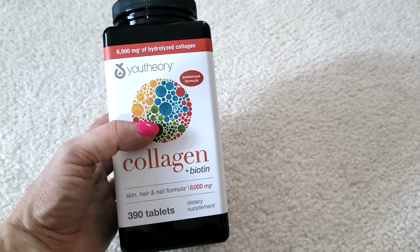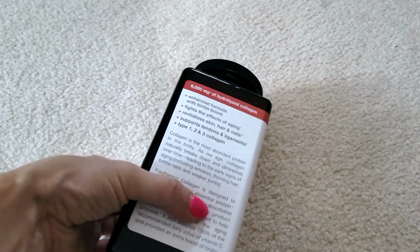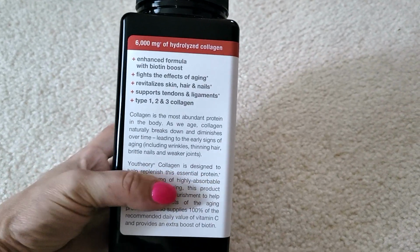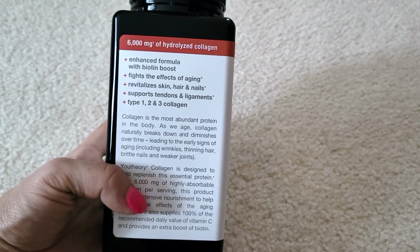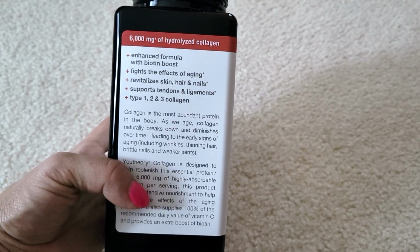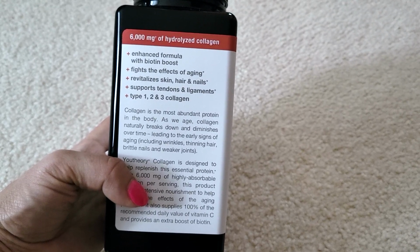They don't really have a taste, so I can't say that they taste good or bad because you don't taste much of anything. This is an enhanced formula with biotin boost, fights the effects of aging, revitalizes skin, hair, and nails, supports tendons and ligaments, and it has type 1, 2, and 3 collagen.